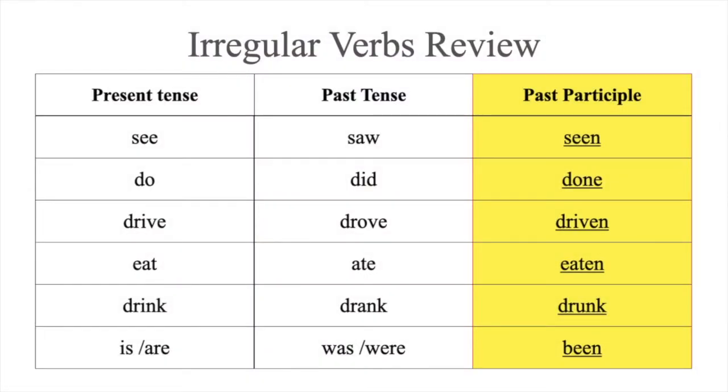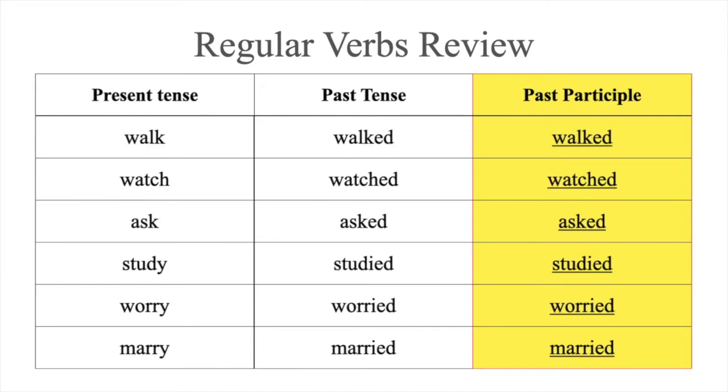Hello, in this lesson we're looking at part 2 in the Perfect Tense series. Before we begin, let's have a quick review of the past participle verbs that we need for this grammar point. As you can see from the list, we've got our present, past, and past participle. We need to use the past participle verb for this specific grammar point. So for example, in number 1, I have seen that new movie. Or number 2, I have done my homework. Or number 3, I haven't driven to that new mall yet.